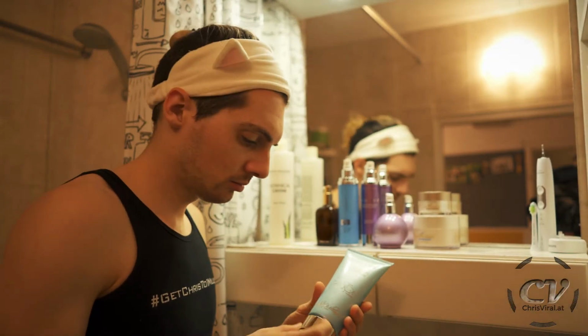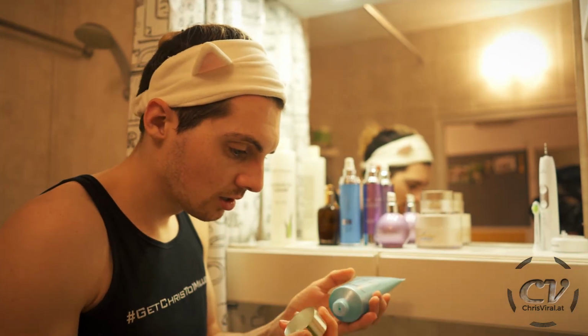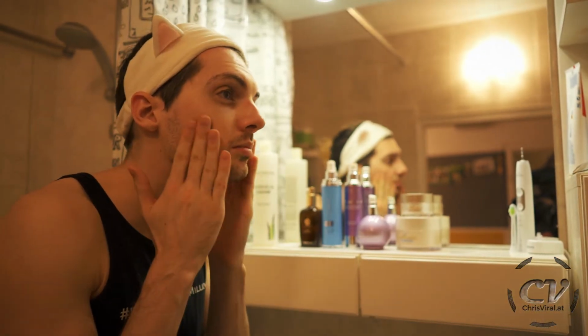Is this the blue one? Yes, and just cover the whole face with a thin layer of the mask. What? This stuff is blue. No, it's transparent. Yeah, a little bit. No more, you need a lot more. Put a little bit on your finger and then put it on your forehead and just go bit by bit.